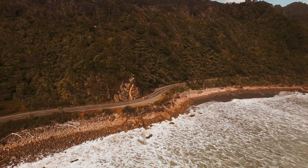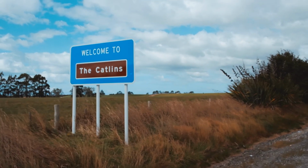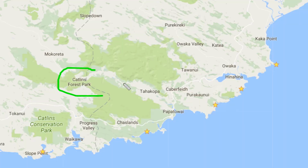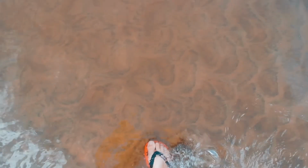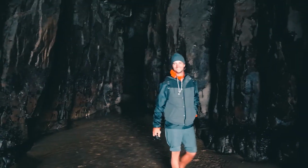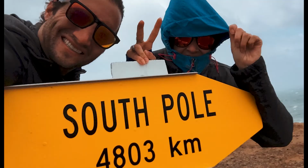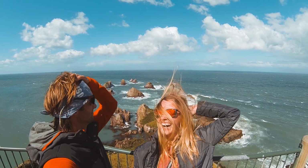Hey gang, we're heading south, all the way south, to as south as it gets in New Zealand, which is pretty far south. We'll be hanging in the Catlins, which is this whole southeastern chunk right here. What's in the Catlins? I'm glad you asked me that. Temperate rainforest, beaches, surfers, blowholes, caves, and good old Slope Point where you can absolutely freeze your butt off. Lots of random stops today for hashtag van life.